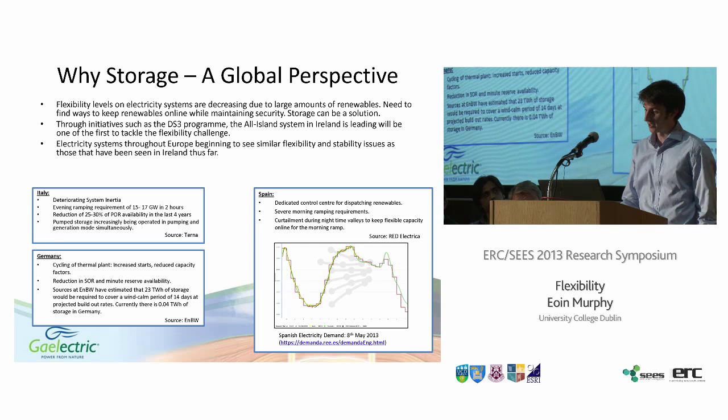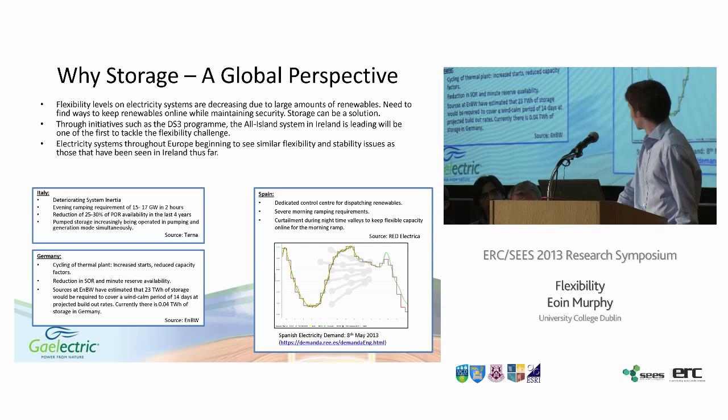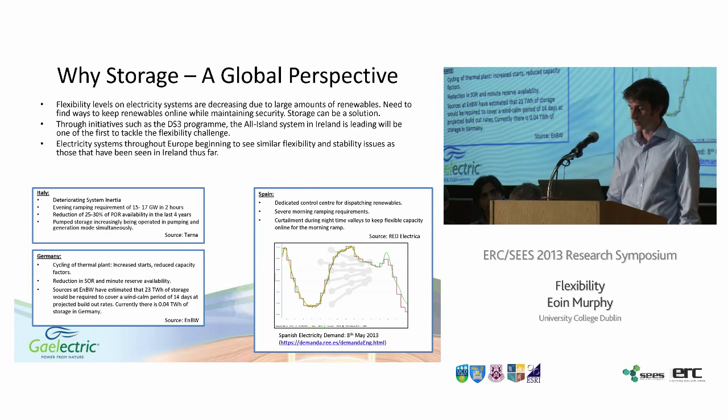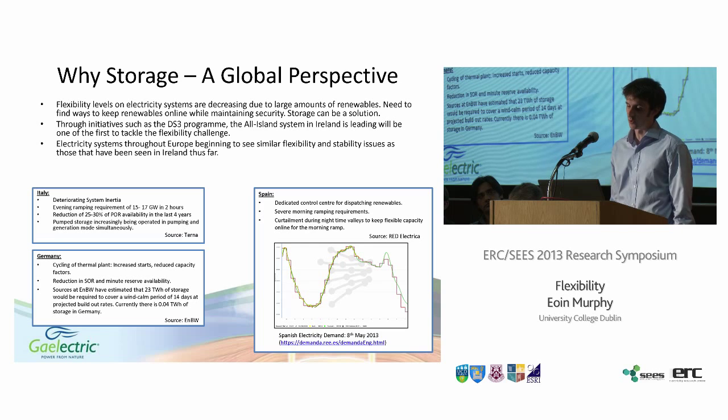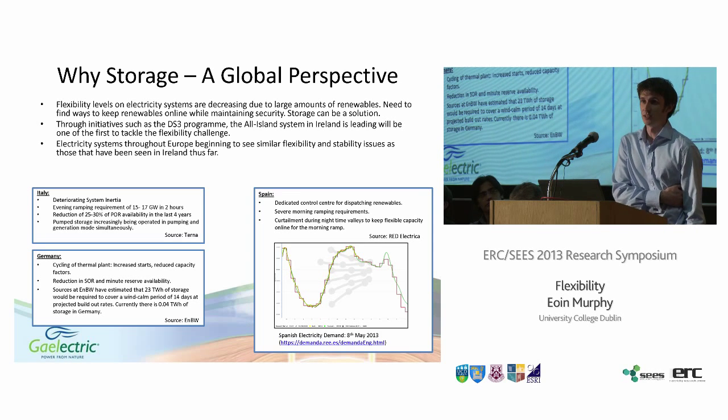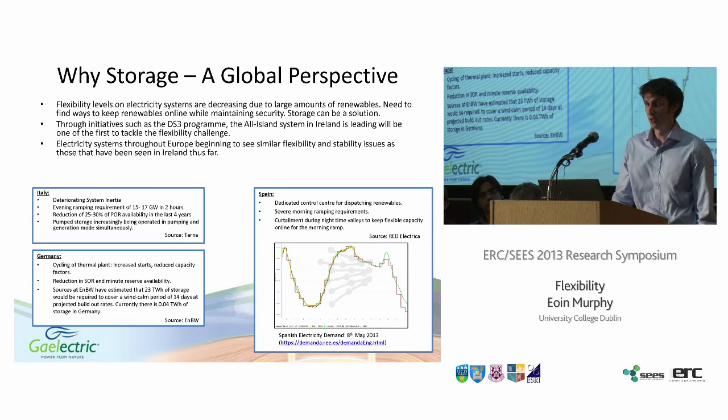And lastly, Spain. If you see the demand curve, it's actually quite similar to Ireland, but the morning ramp is very severe, and also you have curtailment during the nighttime valleys to keep plants on, to keep them for the morning ramp. And all these in Italy, Germany, and Spain are very similar to the issues that we're seeing currently and those outlined by the DS3 program.